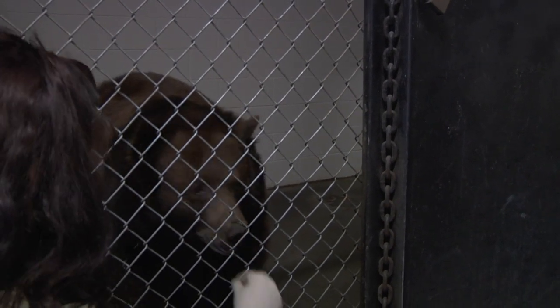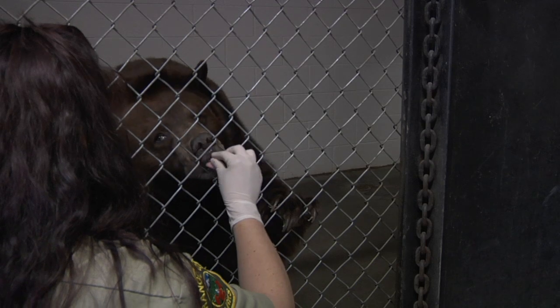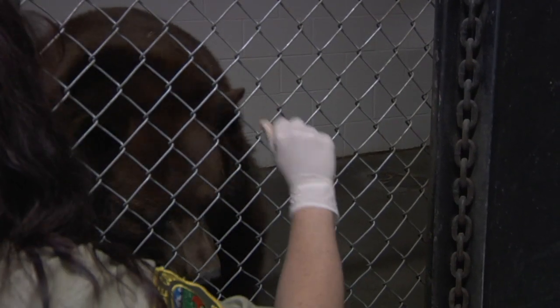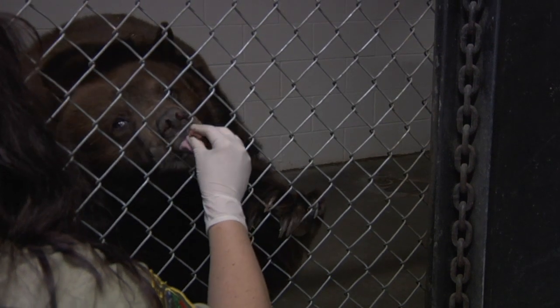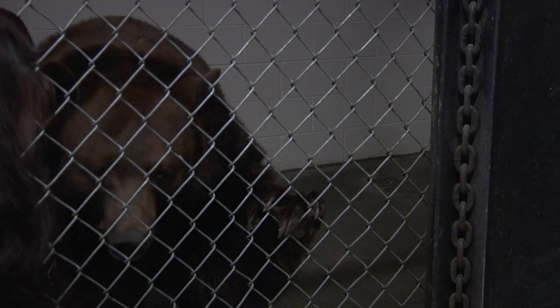So if we ever needed to pull them in for, say, a medical emergency, or perhaps something was wrong with their exhibit, we could do so without stressing them out. It's just part of their daily routine. Once they come inside, they're then rewarded with some good treats, things like a fruit salad, maybe some raw meat, or even peanut butter and jelly sandwiches.